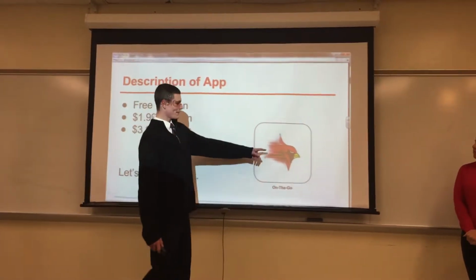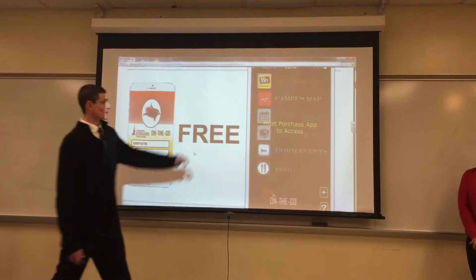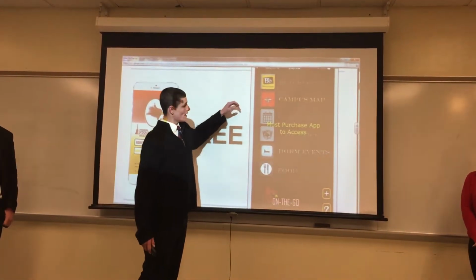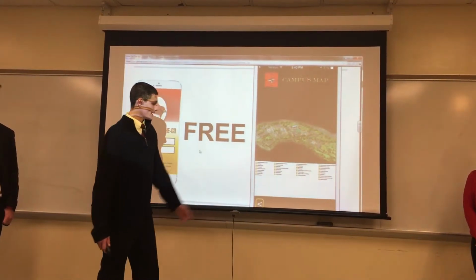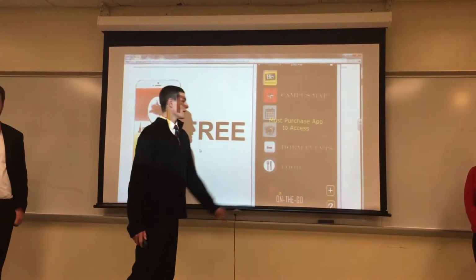So this is our app, Fisher on the Go. The free version comes with Blackboard and the campus map. Take a look at Blackboard, and you can scroll through Blackboard. If you look at the campus map, it shows buildings and numbers associated with the map.